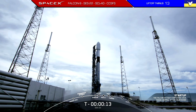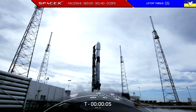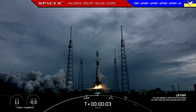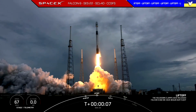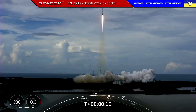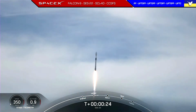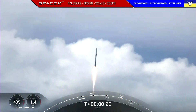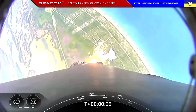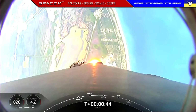T-minus 15 seconds. 10, 9, 8, 7, 6, 5, 4, 3, 2, 1, 0. Ignition and liftoff. M1D chamber pressure is normal. Touching downrange. Falcon 9 has successfully lifted off from pad 40, carrying the SES-22 satellite.